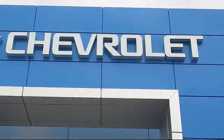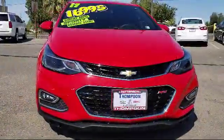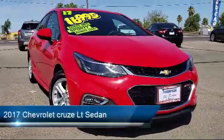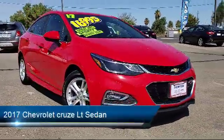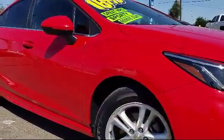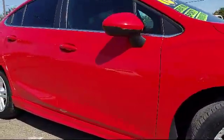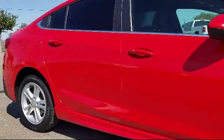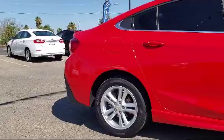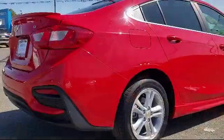Welcome to Thompson Chevrolet, and here's a look at one of our pre-owned vehicles from our great selection of cars, trucks, and SUVs. It comes equipped with alloy wheels, a backup camera, rear spoiler, OnStar, heated seats, keyless entry, theft deterrent system, Sirius XM satellite radio, Bluetooth smartphone integration, navigation system, and has less than 15,000 miles on the odometer.